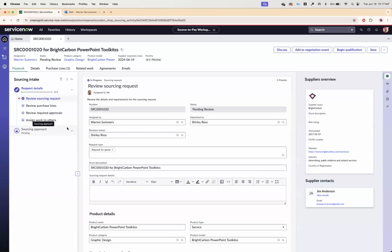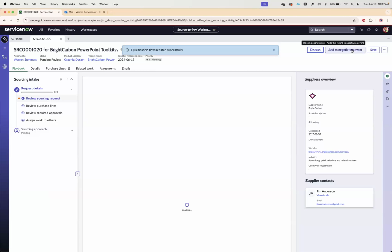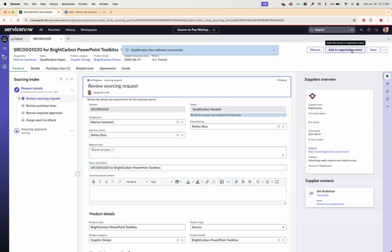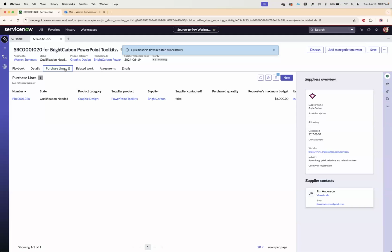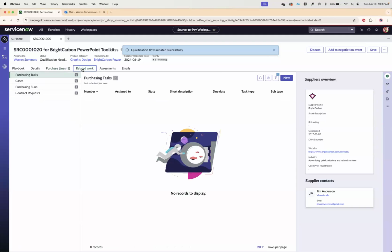All right. So again, Warren is in here now. He is looking at the request that Shirley has submitted, and Warren has to start qualification on this particular request to make sure that everything is good in order for him to be able to approve this for Shirley. So we're going to start the qualification, and as this is loading up, there are some things we need to take into account. As you remember earlier, Shirley put in that she is going to share some sensitive information. So as we go through this, we can look at the details of the request that Shirley had, the purchase line associated to this, but also Warren knows that he's going to have to create some sort of NDA contract.